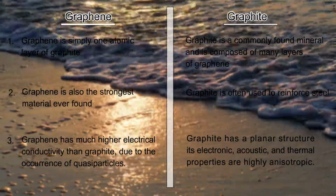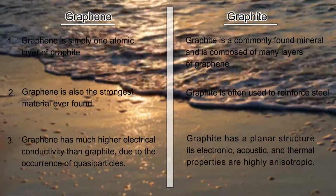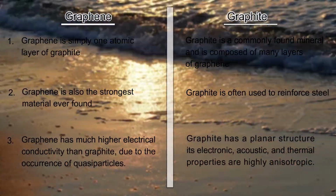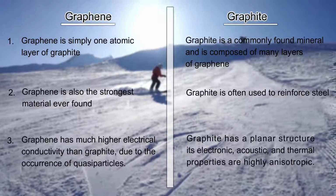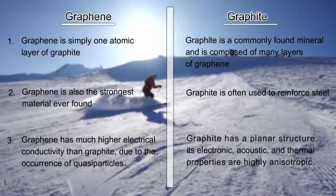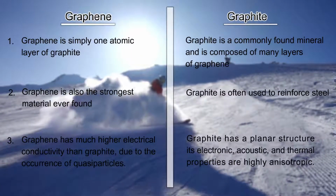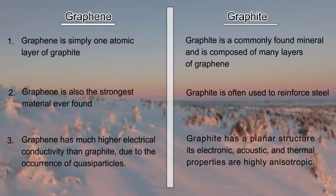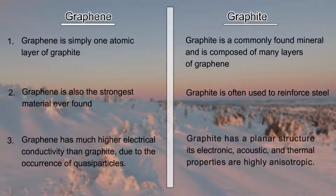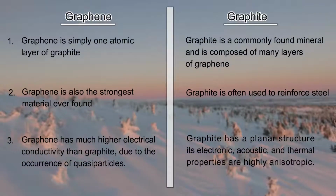Whereas graphite is often used to reinforce steel, it cannot be utilized as a structural material on its own because of its shear planes, as discussed in the above point. Graphene has much higher electrical conductivity than graphite due to the occurrence of quasi-particles, which are electrons that function as if they have no mass and can travel long distances without scattering. Graphite has a planar structure. Its electronic, acoustic, and thermal properties are highly anisotropic.